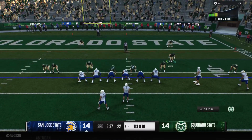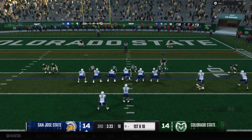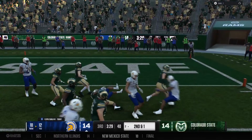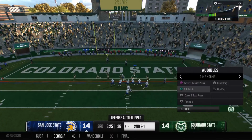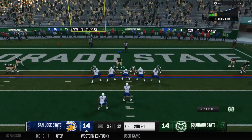The Spartans will line it up on 1st and 10. From the gun, running back on the move. And they're able to get him down, but not before he gets to the 2. Going to work on 2nd down, and the red zone is still some ground to cover to pick up that 1st down.